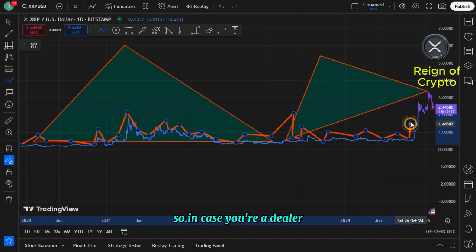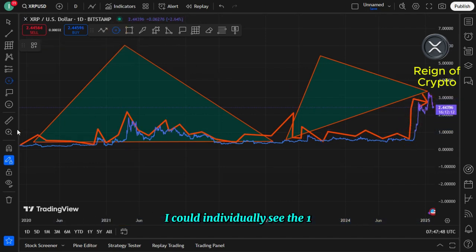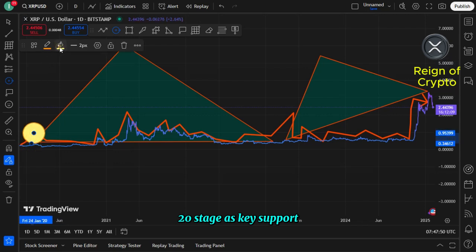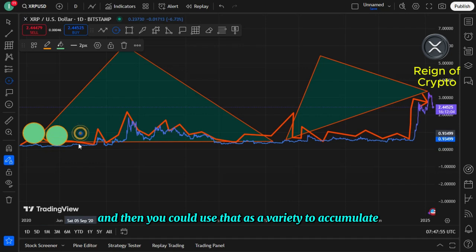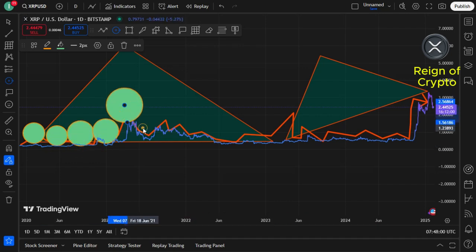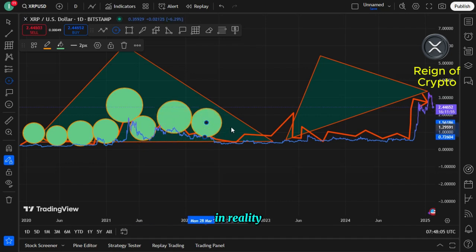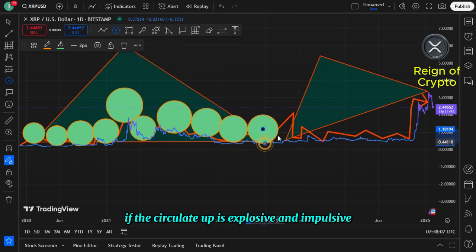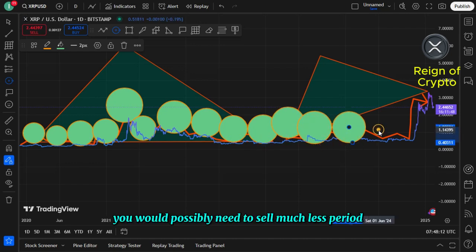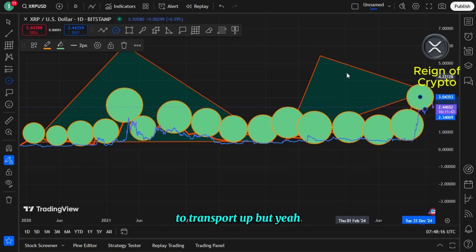So if you're a trader, and if you like range trading, I would personally see the $1.20 level as key support. And then, you know, maybe $4.20 is the next target. And then you could use that as a range to accumulate near the lows and sell. As we are coming near that target, if the move up is explosive and impulsive, you might want to sell less, because there is a chance it then continues to move up.